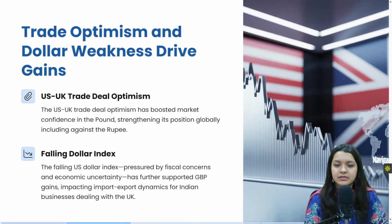First, optimism around the new US-UK trade deal has boosted market confidence in the pound. At the same time, the US dollar index is weakening due to fiscal concerns and economic uncertainty, making the pound more attractive globally, including against the Indian rupee.